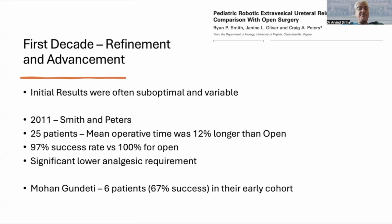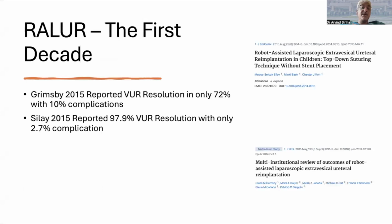In 2011, Smith and Peters reported on 25 patients with a 97% success rate and a lower analgesic requirement. However, Mohan Gundeti, in his initial 6 patients, reported a success rate of only 67% in the early cohort. In 2015, as time progressed, Grimsby reported a VUR resolution rate of only 72% with a 10% complication rate. The same year, Sile reported a 98% VUR resolution with only a 2.7% complication rate.